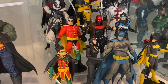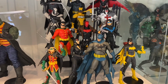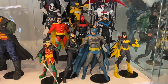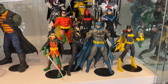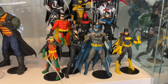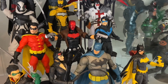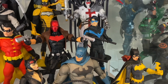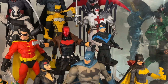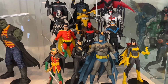Over here's the Bat family. There's been some changes. So you'll see I've updated my Nightwing, my Red Hood, and my Damien, all to be the newest version. So I replaced all of those, and I'm really happy with where they're at. I've seen the new Titans Build-A-Figure Nightwing. He looks okay, but still not perfect, and I don't know whether I like this one better. I'll have to see in hand. I'm getting that wave, so time will tell.